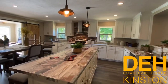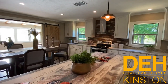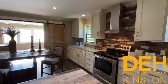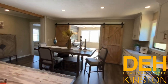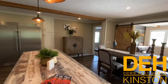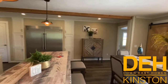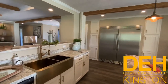Again, this is the Helicon 2.0. It is a 4-bedroom, 32 by 76. And the base price of this home, just the home itself, no other improvements or anything like that, you're probably looking in the upper 120s, low 130s, but this home is fantastic, guys.